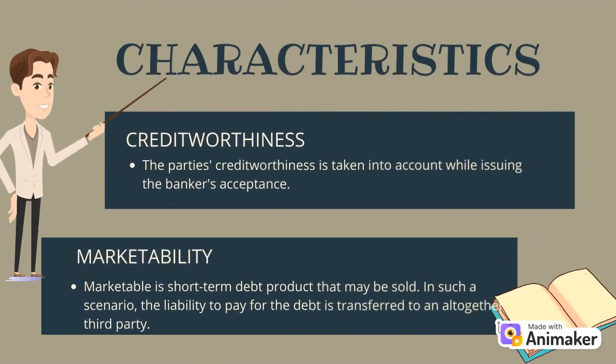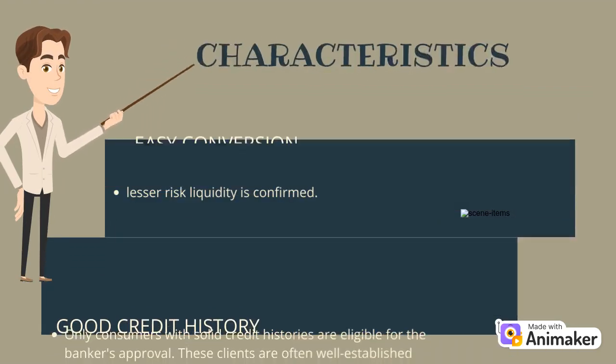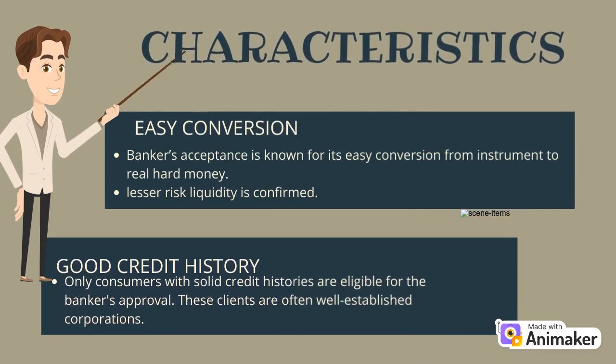As for its characteristics, the first one is creditworthiness. The banker's acceptance is issued against the party's creditworthiness. The bank receives a commission for facilitating such trade, which will lead to the bank's profit in the successful execution of the contract. Next, marketability. It is a short-term debt instrument that can be traded in the market. In such a case, the liability to pay the debt is transferred. Easy conversion is also one of the characteristics of banker's acceptance.